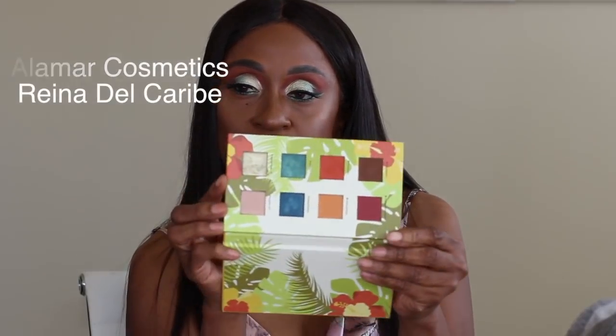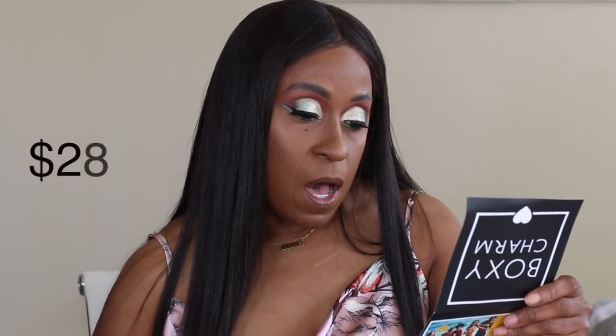So guys, let's just get right into June's box. June box, I am so excited to bring you. It is the theme Caribbean Queen. So let's just go ahead and start out with the eyeshadow. It is the Elemar Cosmetics eyeshadow palette. It is 8 shades, beautiful shades. So this eyeshadow palette retails for $28.